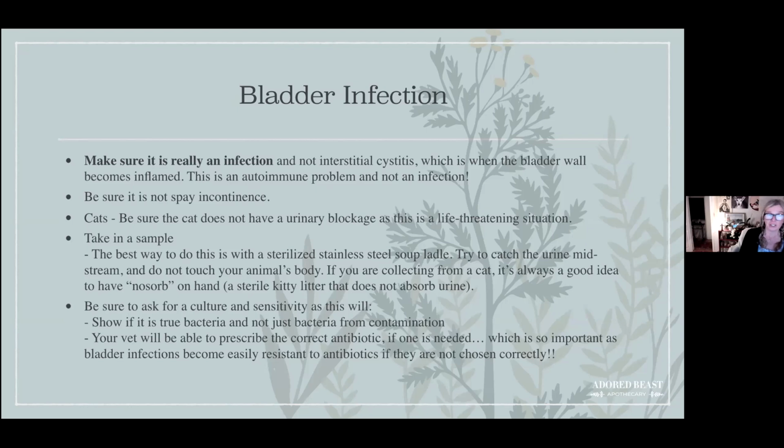So with bladder infections, make sure, number one, that it truly is an infection and not something called interstitial cystitis. Interstitial cystitis is when the bladder wall is inflamed, and this is usually an autoimmune disease and not an infection. And I can't tell you, especially cats get this a lot. Dogs can get it as well, but the amount of bladder infections that are treated with antibiotics that really aren't infections, I can't even tell you how often that happens. A lot.